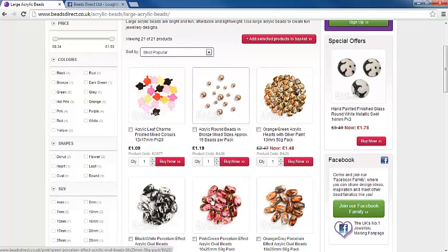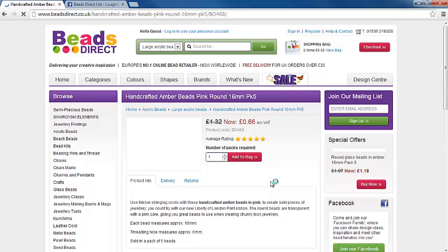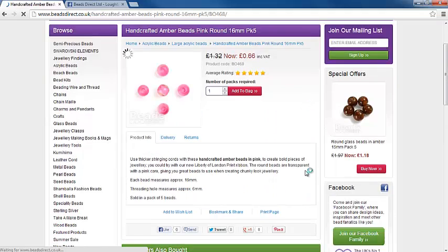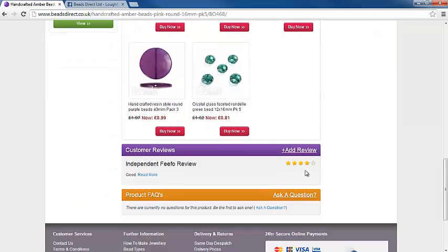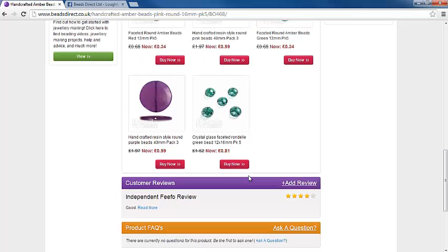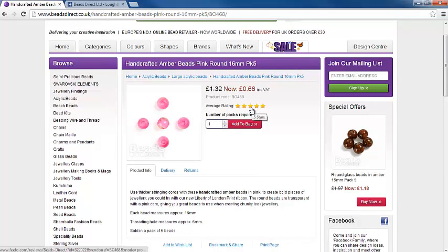So let's go in and have a look at some of these beads a little bit more closely and have a look at some of the product pages. Wow, we've got cross-sells galore going on here, together with customer reviews and product FAQs. I was going to say I'd be putting the reviews a lot closer to the add to bag, but you've got the rating up there, so that's great.